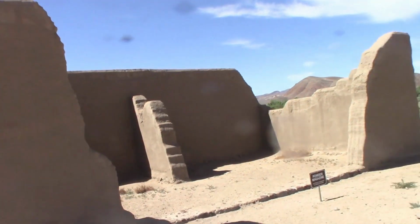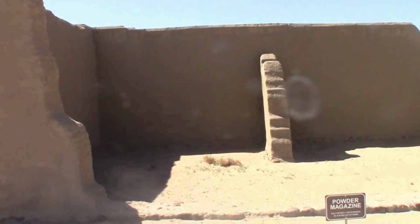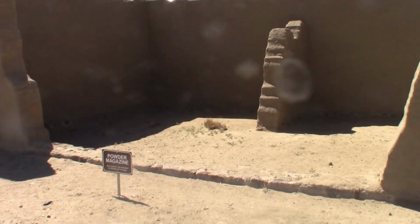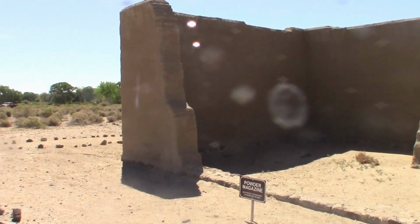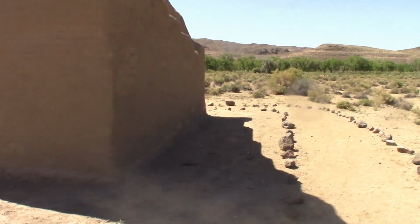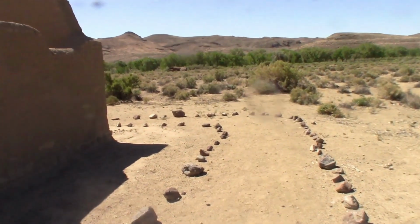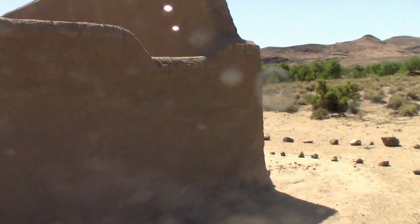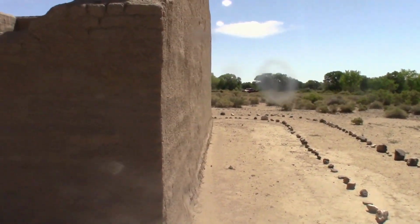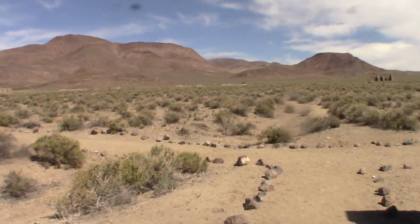So the reason this one is out by itself is it's the powder magazine. In case something went wrong, you don't blow everybody up. And it has no windows. Probably only had the one door. I don't know why they got this thing walking all the way around it. It should be just a solid wall, because it's the powder magazine.